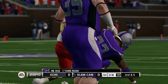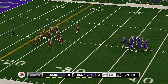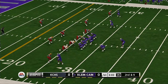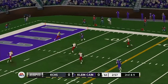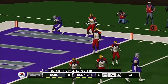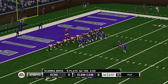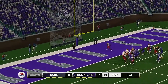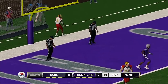Tackle at the 27-yard line. No gain. That brings up second and 9. And this is the 9th play of the current drive. Fires it quickly. Got him again. He scores. What a play. And he adds the extra point. A 9-play, 66-yard drive, and they come away with 7 points.